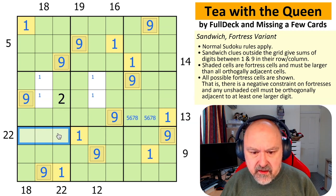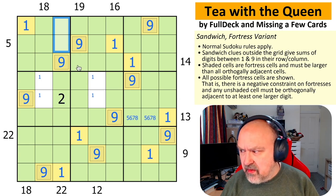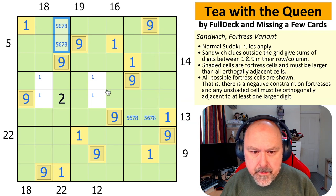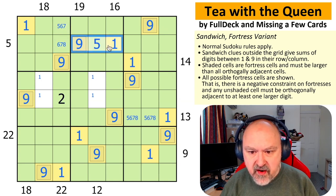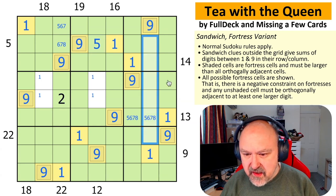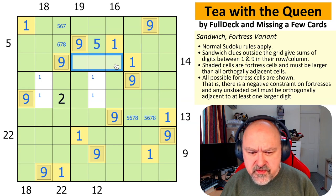Don't know much about it. This is 13 in 2, however, which is, again, 5, 8, or 6, 7. Oh, this is a 5. So this is not 5, this is not 8, because I have to put 5 between those. Don't know anything about this column. 14 in 3, still lots of options.